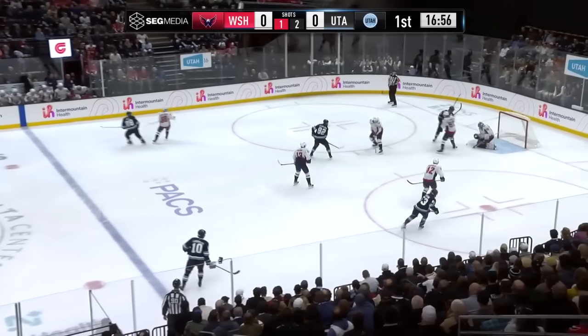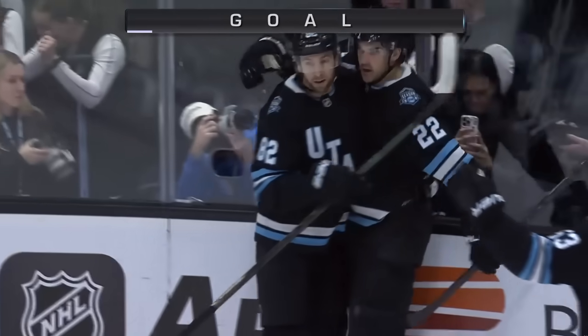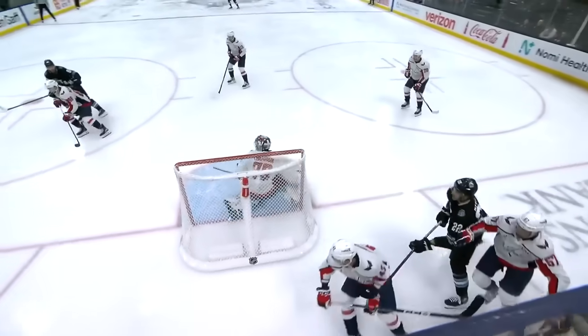Out high for Ian Cole to the front, and they score! Jack McBain! There's that quick start Nick was talking about. It's 1-0 Utah.